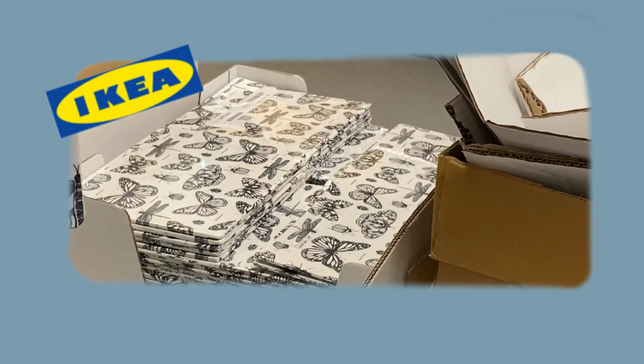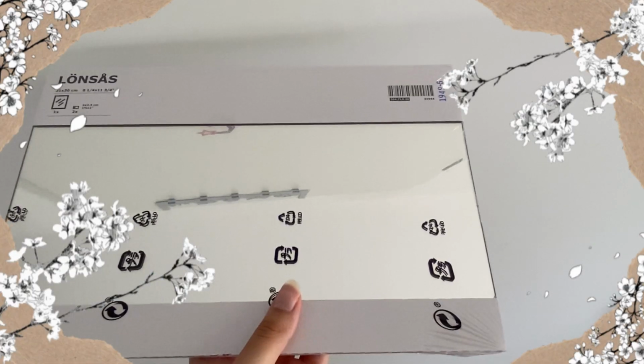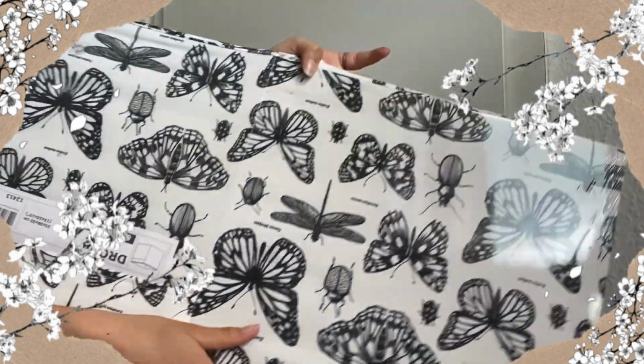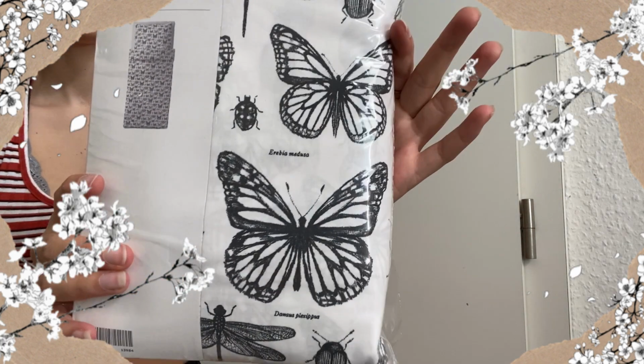I knew I needed to get new things, but at the same time I don't have that much money. So the first thing I did was going to IKEA. So these are the things I bought at IKEA. I didn't buy that much because I wanted to make the majority by myself. And I bought a lot of stuff with butterflies on them, so this became kind of the theme of my room.